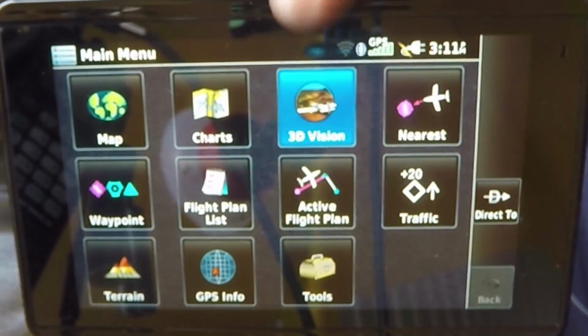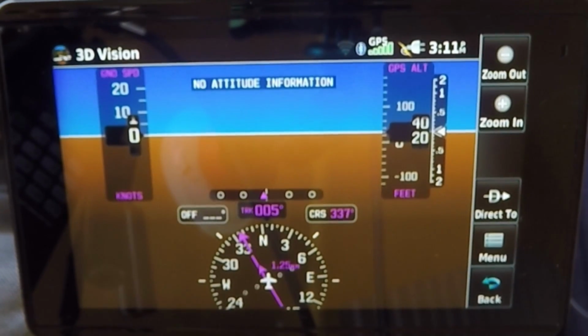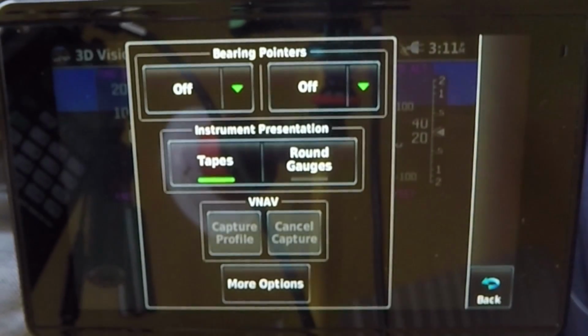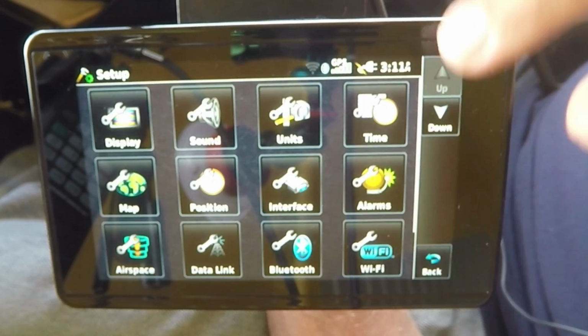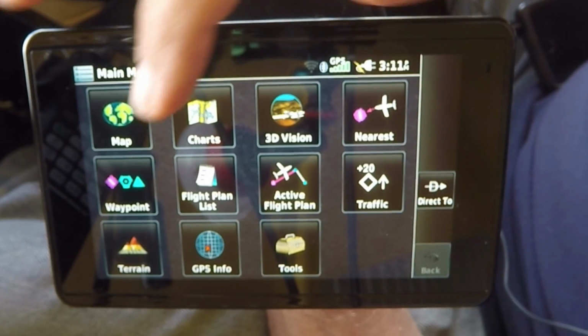3D vision is what Garmin used to call the flight panel page. It presents basic flight instruments, all GPS based, no air data here. And these can be switched from either tape displays or steam gauges. I kind of like the analog look myself. The back button takes you to the home screen from any other subpage, just as it does on the app and the GTN series.